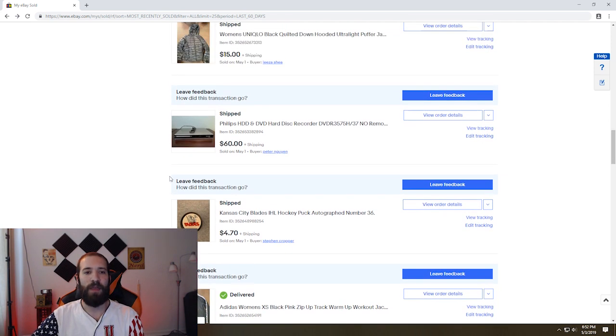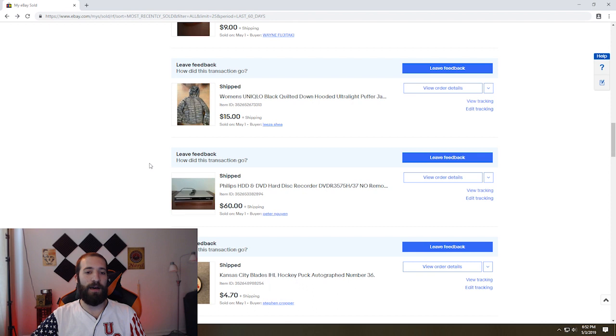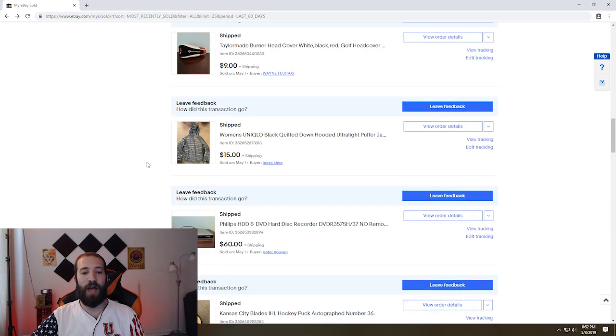Buyer paid shipping. This was a really cool item I picked up at Goodwill recently. Sold for 60 bucks. I paid $12 for it, and within 24 hours, I sold it for $60. Buyer paid like $30 shipping to make sure that it was well wrapped and packaged, and it was just an awesome flip. Just really quick, made a lot of money on it, and I had never done anything like this before. I just picked it up, saw that they were selling on eBay, and decided to give it a shot.